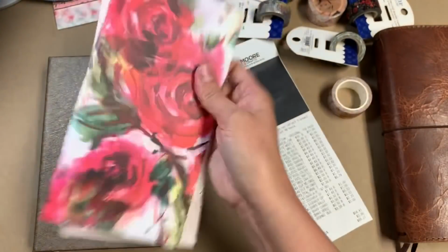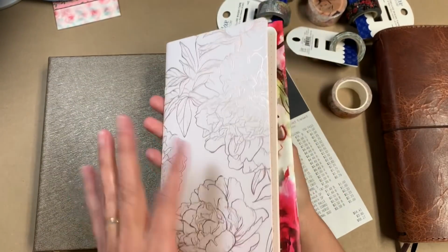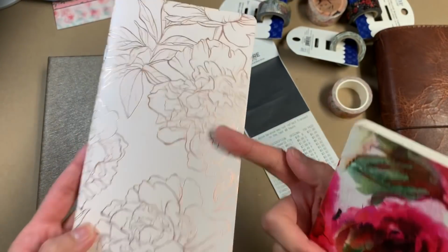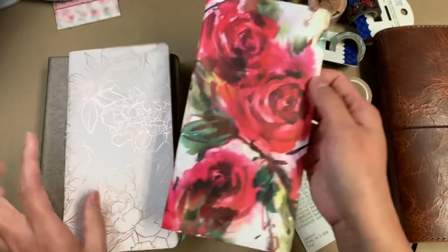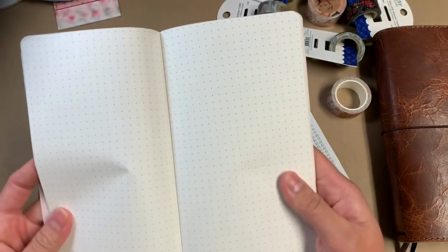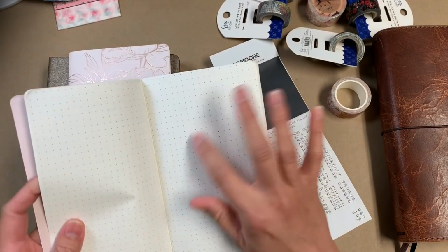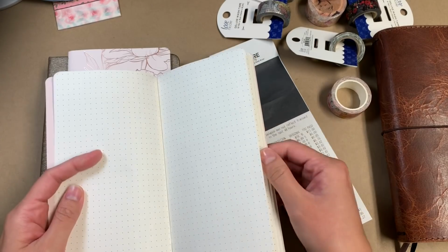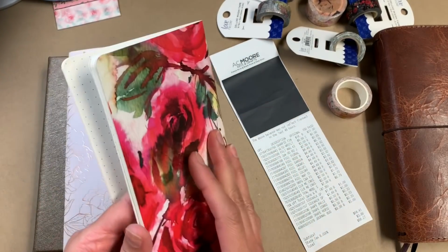So anyway, I've never had inserts from this brand before. Look how gorgeous. And then the foiling on here. Ugh, I love. So I like the shade of dot on this. This paper is kind of an off-white, but I touched it and I was like, yeah, that's not gonna work at all for my fountain pen.